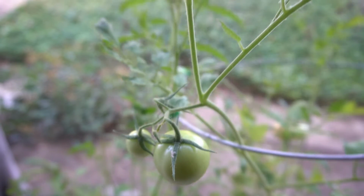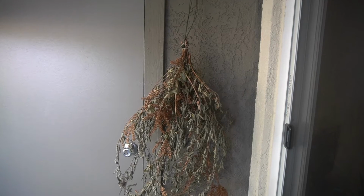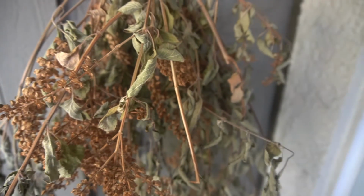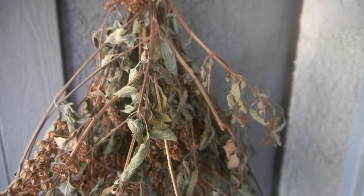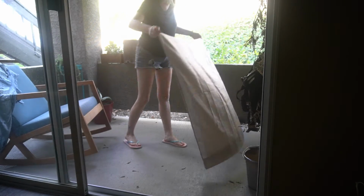So this is just a mini patio tour. I'm living in a one-bedroom apartment with my partner, and we have a small patio. And I've been growing some tomatoes and harvesting some tulsi. I did not grow the tulsi. My friend actually grows the tulsi in her backyard, and she gave me a bunch of leaves, and so I dried them in our patio, which you can see here. I'm about to harvest them.